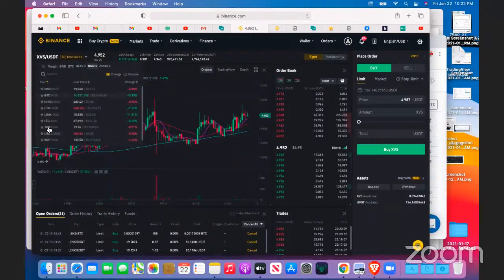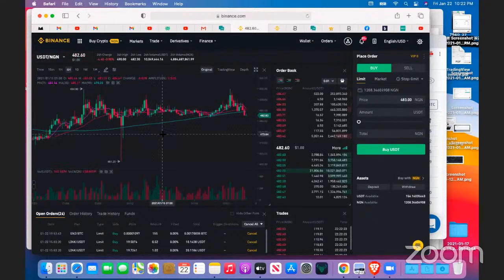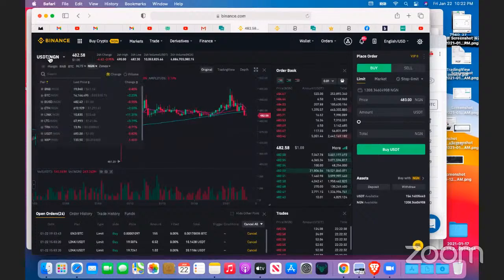Like right now, if you look at the exchange rate of USDT to Naira, it is about 482 Naira per dollar. But in the morning, it was about 488 Naira per dollar. Look at it, it even got to 495 Naira. So there was a time it dropped to 461 Naira per dollar. So you don't have anything called official or whatever rate. You buy with the prevailing rate of what you can see.